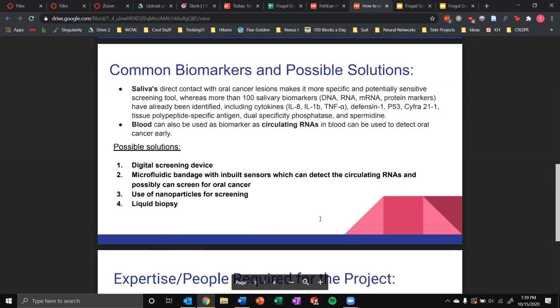So the common biomarkers may be salivary biomarkers because they're in direct contact with the oral cancer lesions and thus more specific, which can be DNA, RNA, mRNA, cytokines, P53, tissue polypeptide specific antigen, and many more. Blood can also be used as a biomarker for circulating RNAs.